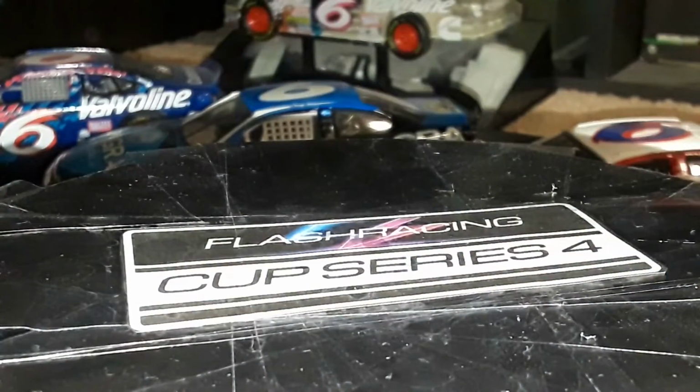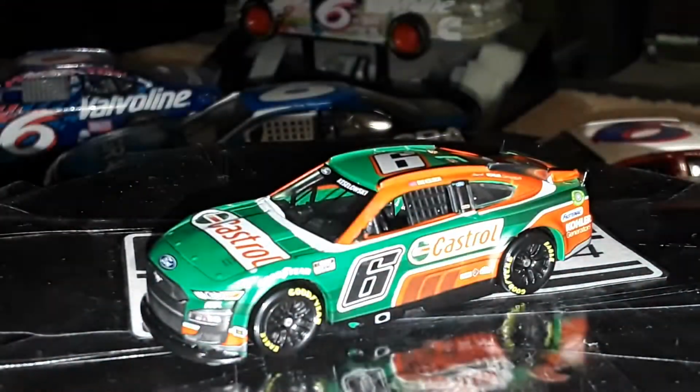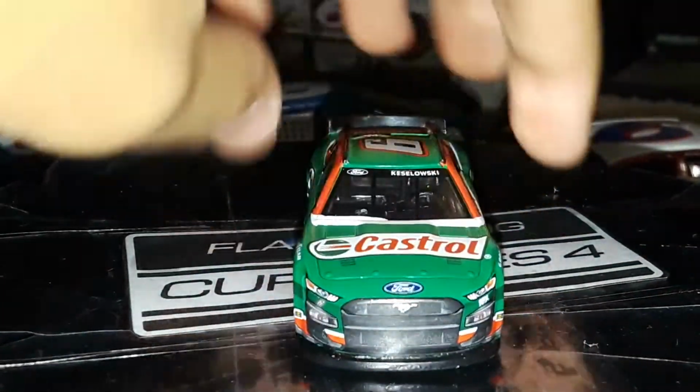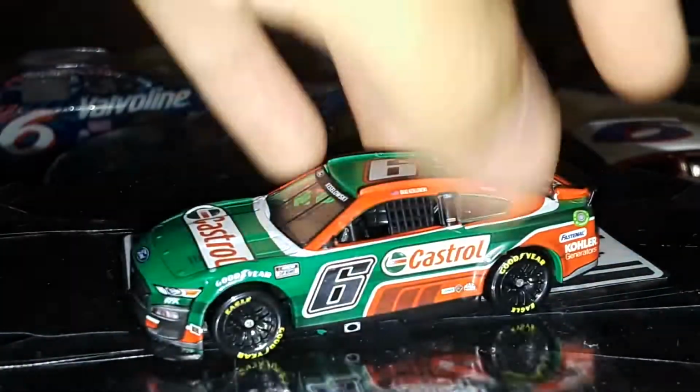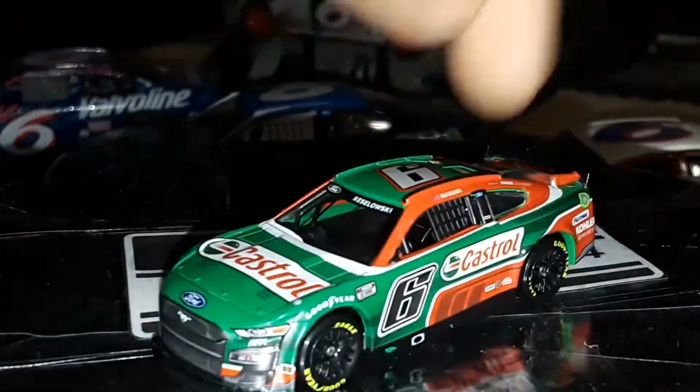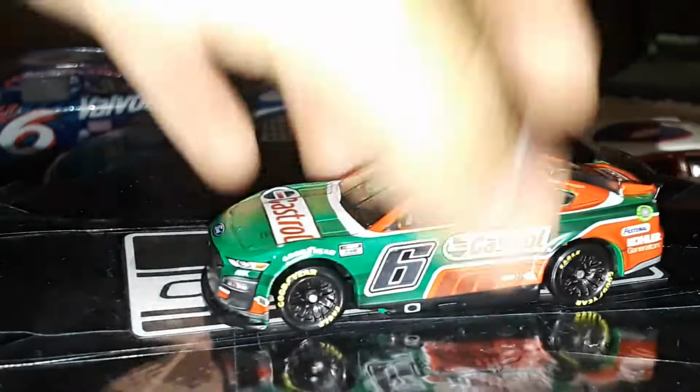This one we looked at, the Castrol number 6 with the chrome numbers. Really, really cool car. This one really reminds me of Sega Rally and those old rally cars, Toyota Celicas and such. It was a cool car to look at in that diecast review. Hopefully you guys check that one out.